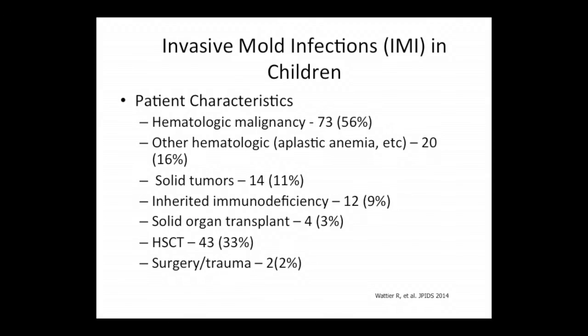Characteristics of these patients, I think, are pretty similar to what we would expect: malignancy patients, aplastic anemia patients, patients with solid tumors. The one group that I think is slightly different than what we see in adults is the patients with inherited immunodeficiencies, CGD patients and other such immunodeficiencies.